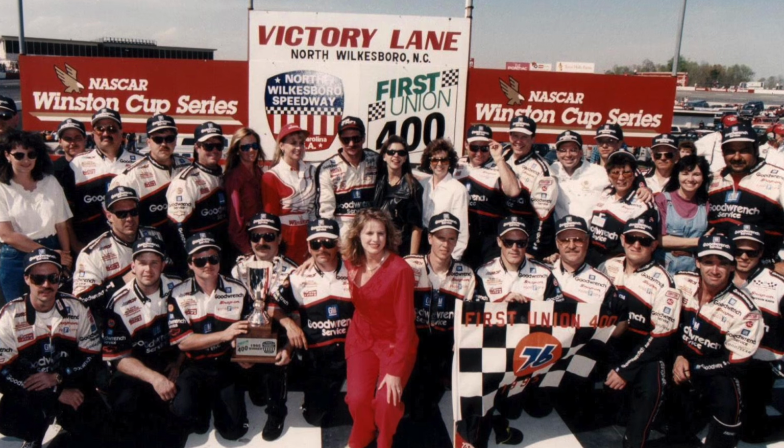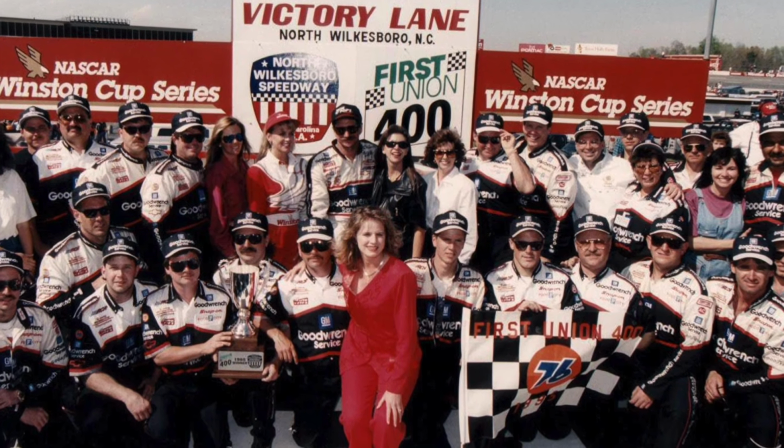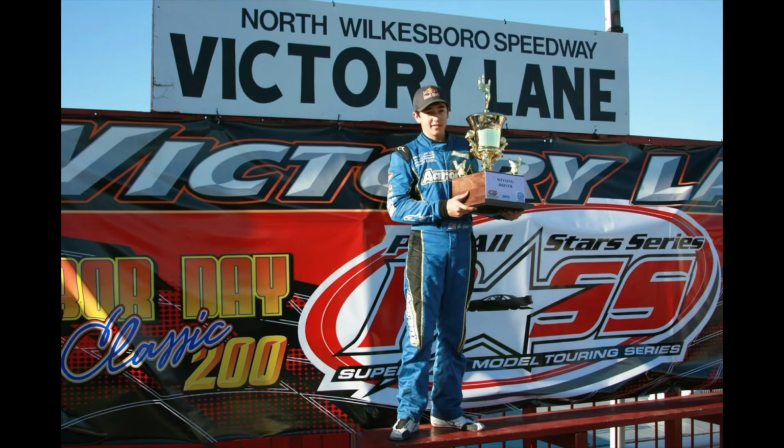Whenever they did the late model stuff here in 2010, did that work? Yes, it did. Yeah, I actually rode up the lift with Chase Elliott, Bill's son. I rode up the lift with him to go to Victory Lane. Wow. Yeah, it was awesome. It's pretty awesome.